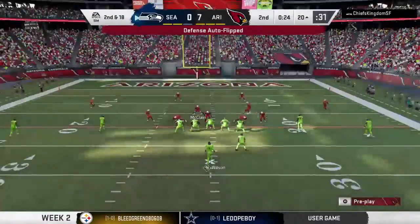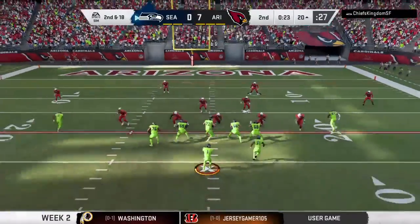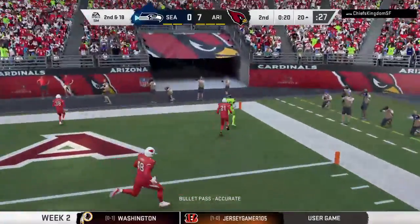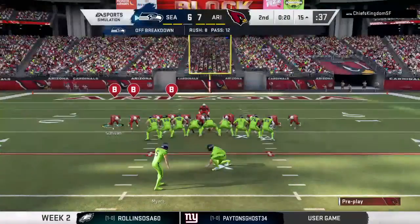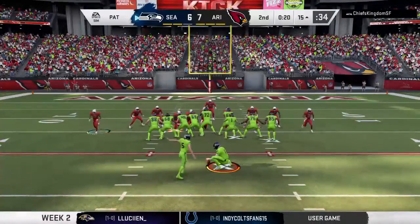They come up on second and long, and the pass protection just has not been there this afternoon. Here's Wilson. End zone, caught. Touchdown, Seattle. David Njoku, as the first half is winding down, as they are now on the board here in the first half.